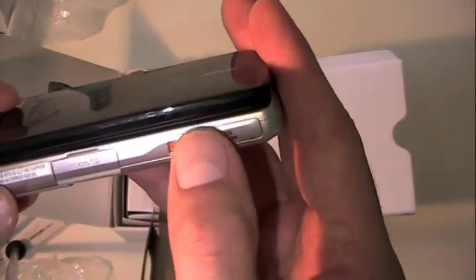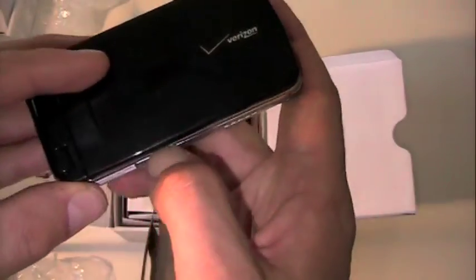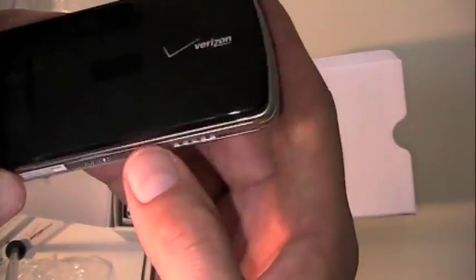On the bottom, you've got the lock free button. Set me free. No, lock me up. No, set me free. And your little port for the lanyard wrist strap. On the other side, you've got your dock connector that we showed you to use with the USB dock. And then you've got your waterproof micro SD card slot.